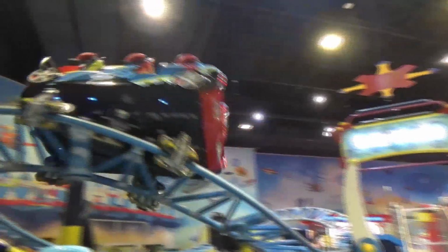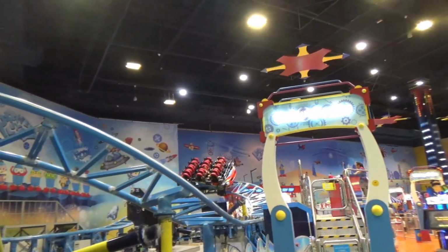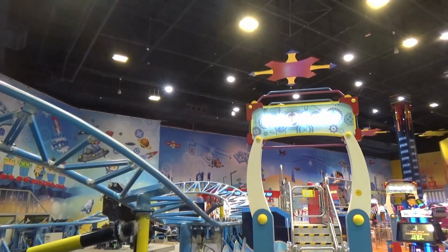But what also makes this very unique is the fact it spins round as well. So you're doing this multi-pass launch while spinning. You're then going round this oval layout whilst spinning, which also makes it more uncomfortable. When you go through the bends in the track, you get bashed up against the over-the-shoulder restraint.